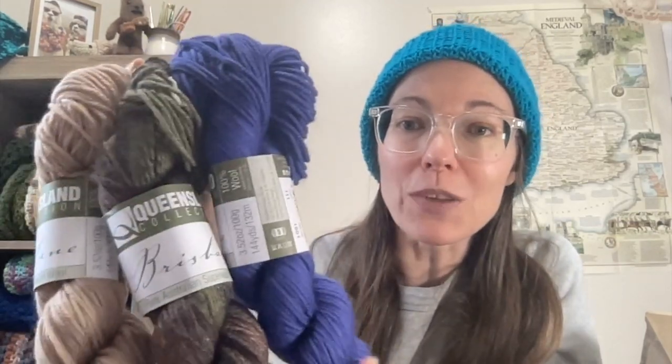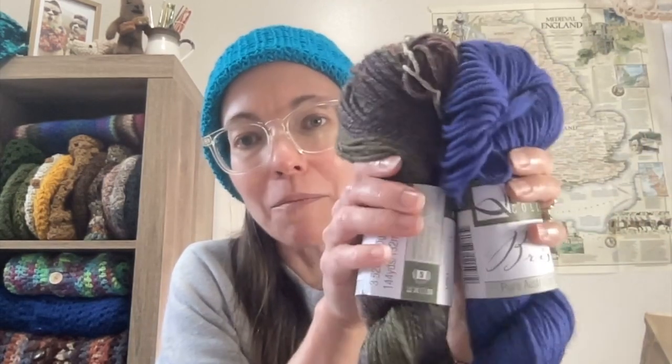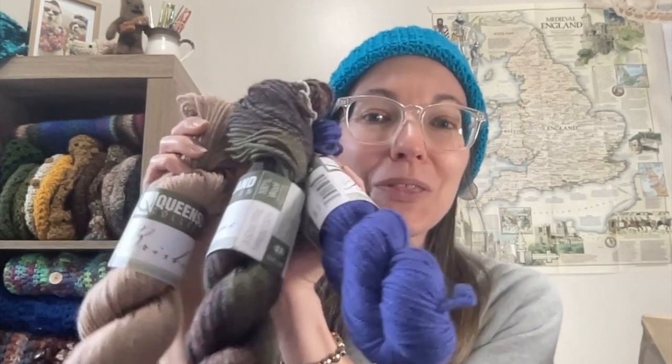Tell me in the comments what you think. Should I do a project that puts just these 2 together, or just these 2 together, or should I try to work in all 3? I will say this purple is more of a royal bluish purple. So it's halfway between a blue and a purple, whereas the purple in the more marled one is a bit truer of a purple and not on the blue side of purple. But let me know what you think. Which should go together? I'm thinking maybe a cowl, maybe a hat, something that is going to be nice and squishy, because all of these yarns are wonderfully squishy. They're really soft to wear, in my opinion. I don't have a problem with wearing them around my neck, but I would love to hear your thoughts there.